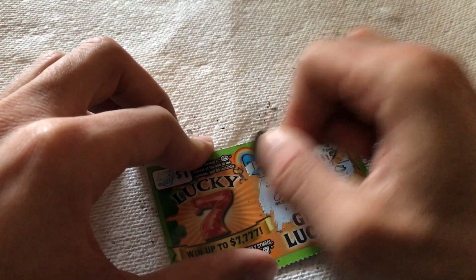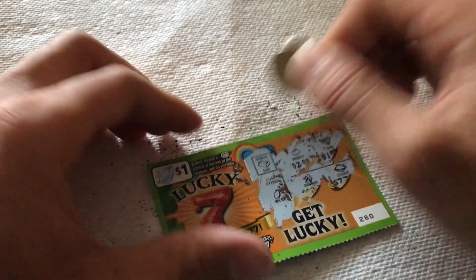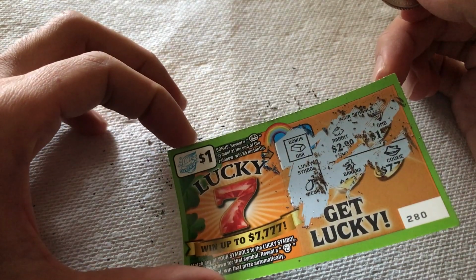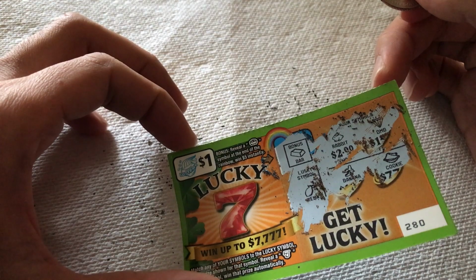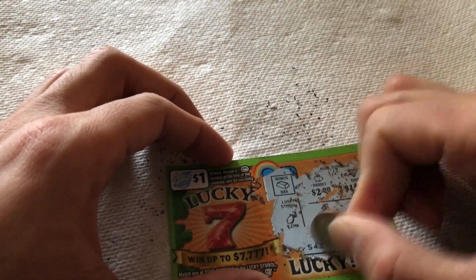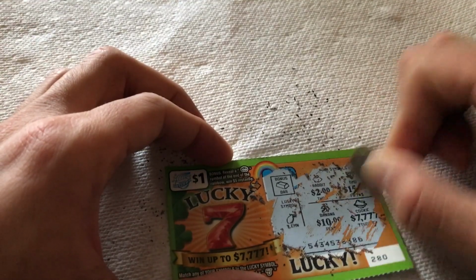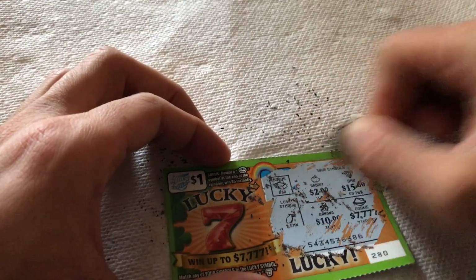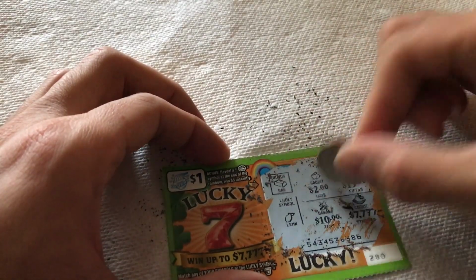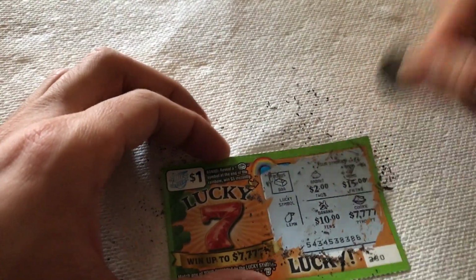What is this bonus? Bonus bar. Reveal a jackpot symbol at the end of the rainbow and win instantly. Did not get that either. Just making sure. Lemon, rabbit, diamond, banana, cookie. Nothing.